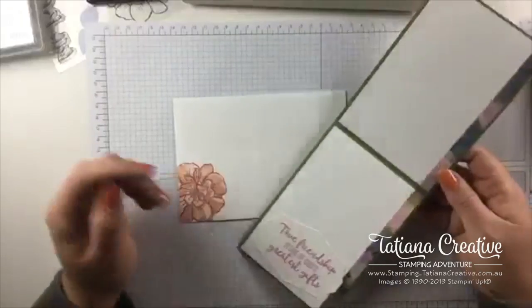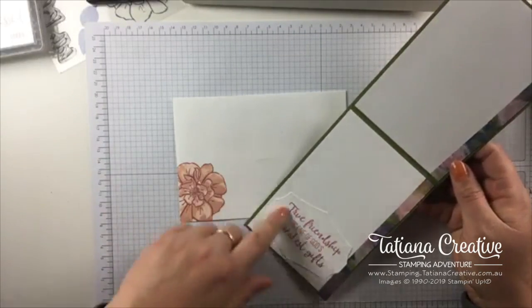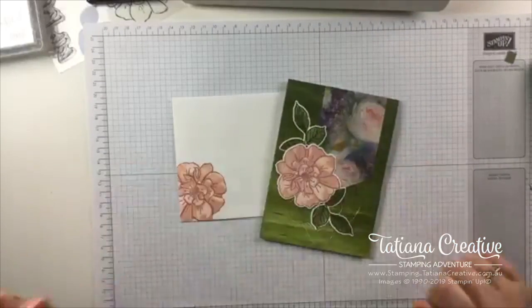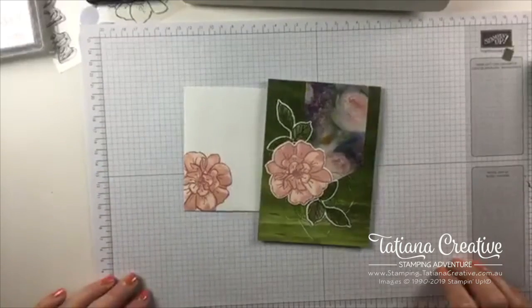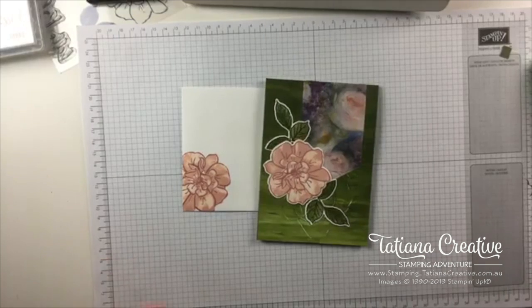And there we go. So lovely sentiment still appearing, showing off the DSP. Anyway, I'm in love with this project. I would love to have someone send that to me. Wouldn't that be a lovely gift in the mail?